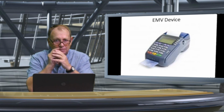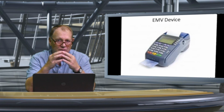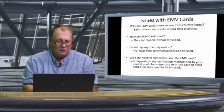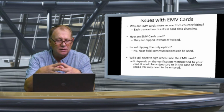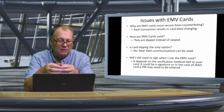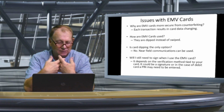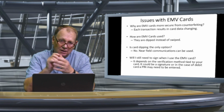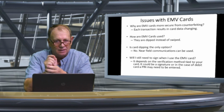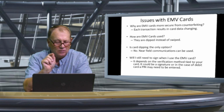Now, of important note, there are new liability rules in case of fraudulent transactions. But first, I want to go through a few other issues with these EMV cards. So why are these EMV cards more secure from counterfeiting? Simply because the data on the card is changing with each transaction. How are they used? As we just showed, they are dipped instead of swiped. The dipping is going to take just a fraction of a second longer, but sometimes during a transaction, that can seem like an eternity.